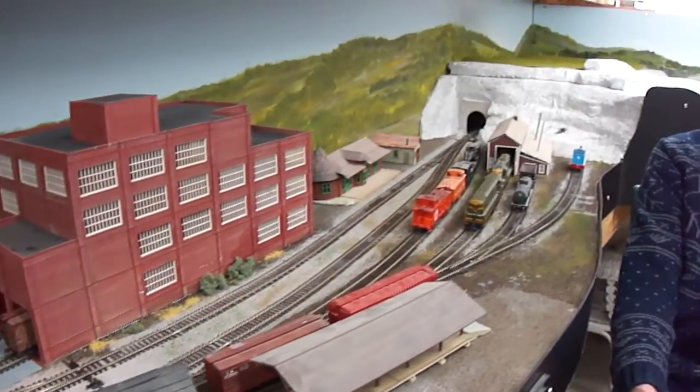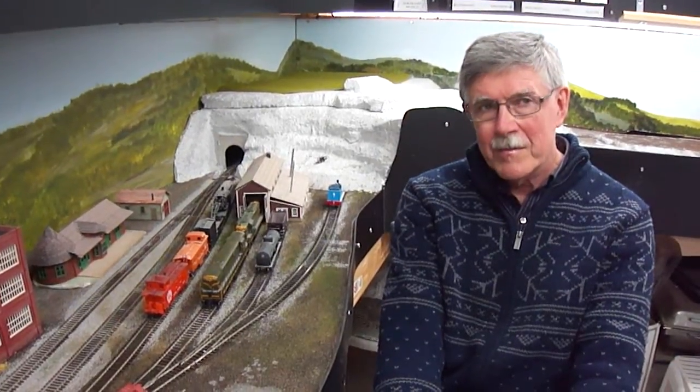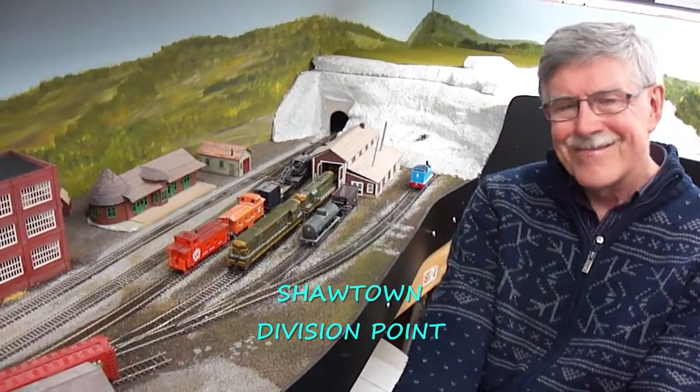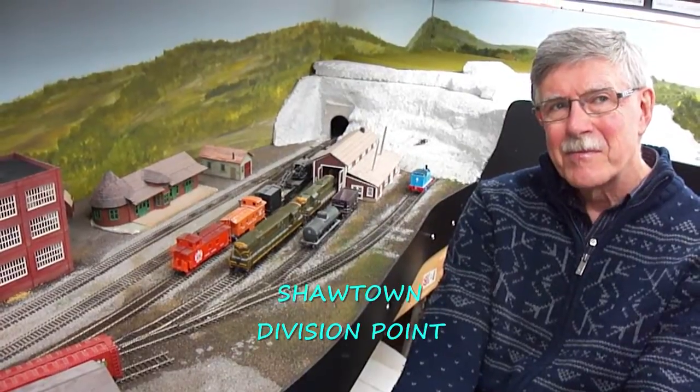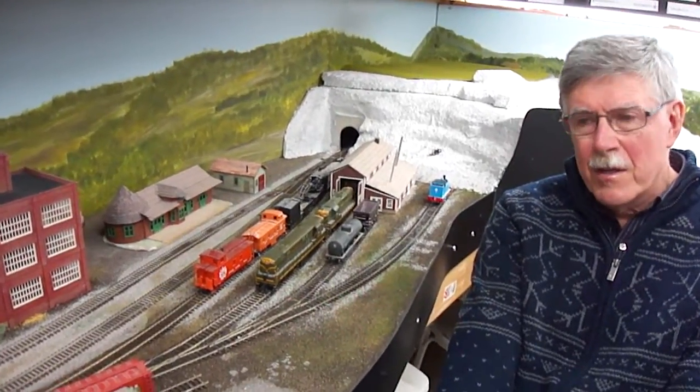Interesting. Now you had the chance to come down grade through that very interesting loop effect and into what town? Where are we now? This is Shawtown. This is the central point of the railway. This is our so-called division point. Okay. And in here, I guess as a division point, you have what components? What would you find in a division point?